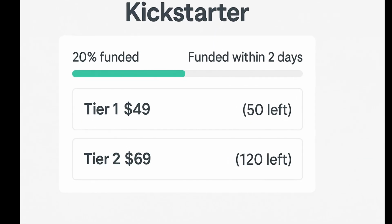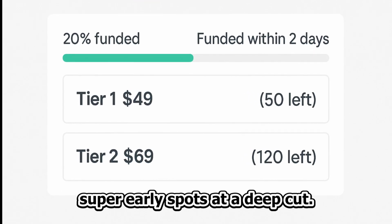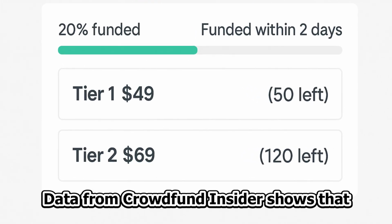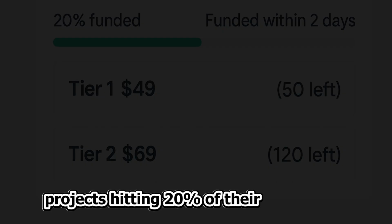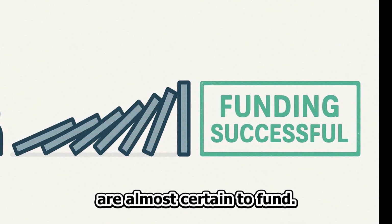Real-world moment. On Kickstarter, campaign founders drop 50 super early spots at a deep cut. Data from Crowdfund Insider shows that projects hitting 20% of their goal within 48 hours are almost certain to fund.